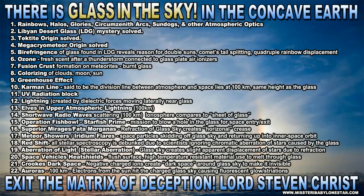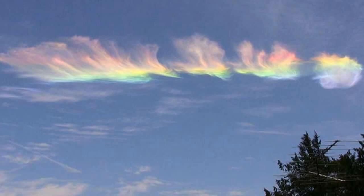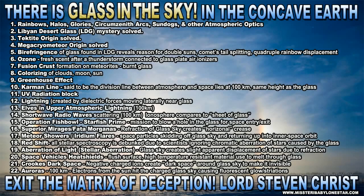Number 8, colorizing of clouds. Sometimes you'll see clouds that have like a rainbow pattern to them, or reddening of the clouds at the horizon. That's all due to the glass, which casts different colors through different regions of the sky. That's what glass does, folks. Glass disperses the white light.